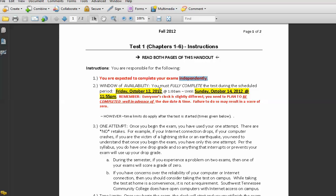Now, the exam will become available to you as of Friday morning. You can get in there as early as 1 o'clock in the morning if you so choose. And depending if you work a late shift, logging on at 5, 6 o'clock in the morning might be suitable to your schedule. It closes sharply, the window of availability, Sunday, October the 14th at 11:55. You need to be targeting in your mind that you'll take this exam either Friday or Saturday. Sunday is a safety net day. Don't wait until the last minute.